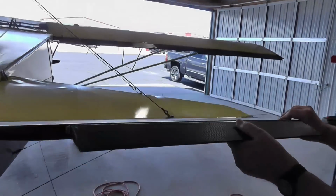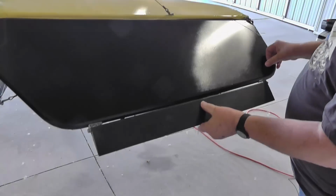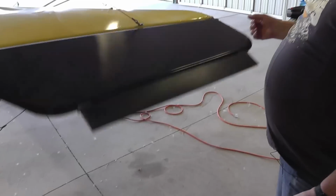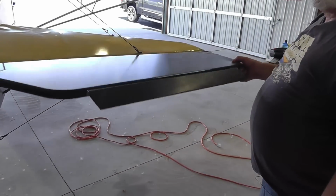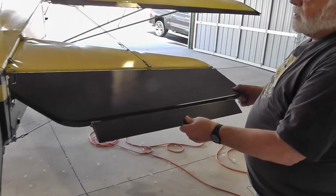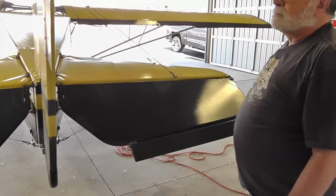It's a trim tab. And from the cab, you can make this go up or down. And that sort of sets the neutral point for the aircraft. So whether it's this, here, here, here. It's a way to set that.